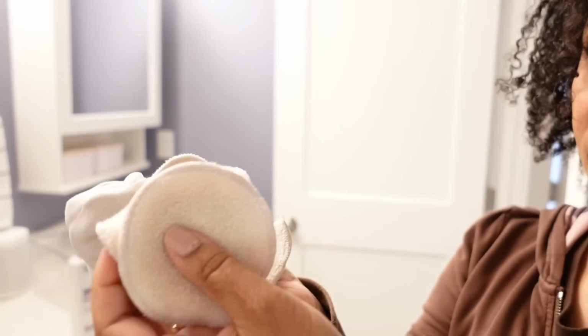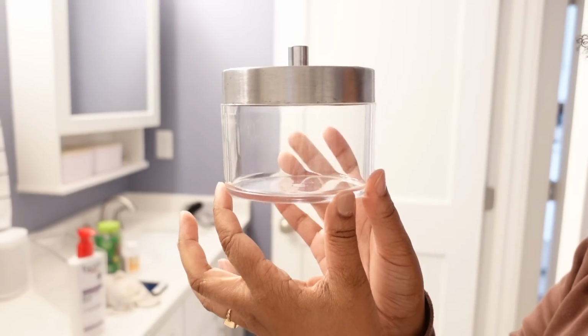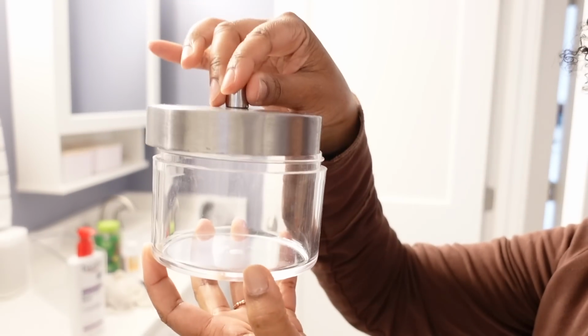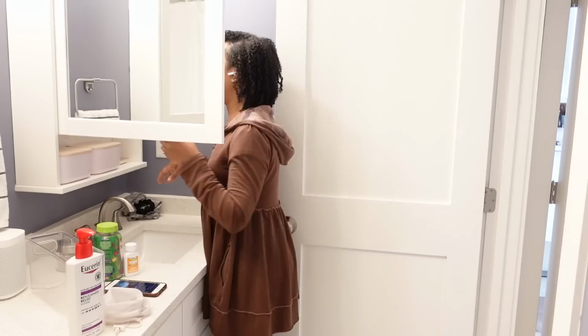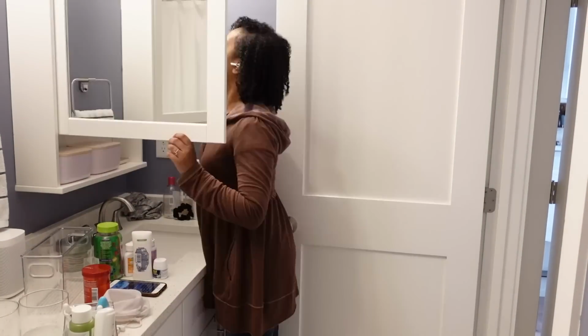I wanted to put the reusable cotton rounds in a container so that they looked pretty when I went to take off my face every night. And I got that container from the Container Store, and I actually washed them beforehand. They never get as white as they were when I purchased them, but they still do the job.